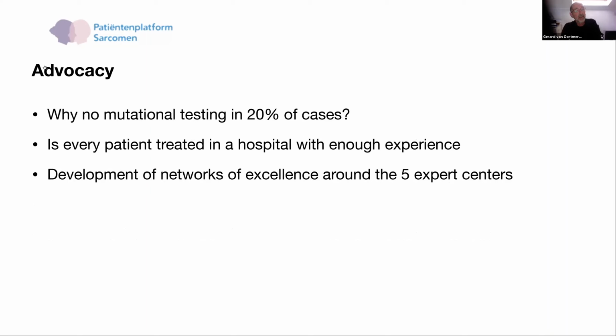And what is left for advocacy? Well, as I mentioned, I would like to know also the mutations in the 20% cases that are not treated, because it may be helpful for further research.